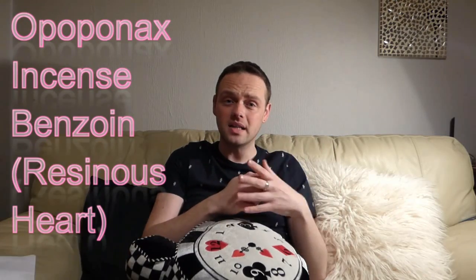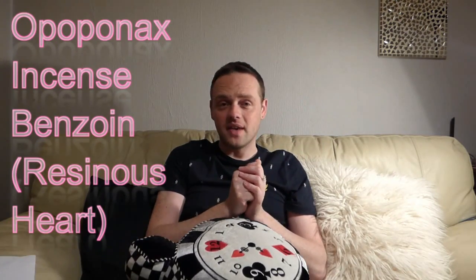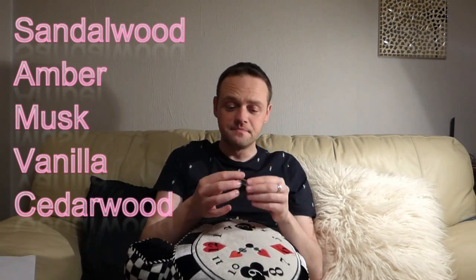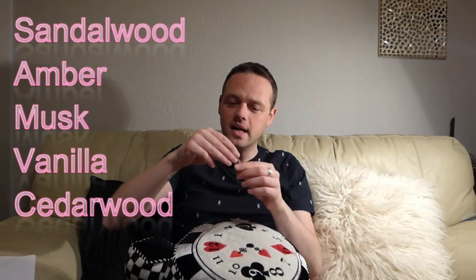So, the top notes of this are lilac and rose. The heart notes are opoponax, which is like a type of myrrh, a sweet myrrh. And then you have incense, and then you have benzoin. So you have a resinous base there, but it's a very light resinous base when it comes to this fragrance. Benzoin is, like I always say, almost like a very light caramel note. Then the base is sandalwood, amber, musk, vanilla, cedar. A lot of the usual suspects in there. And it's really nice. It's not something I'd wear, but I have been wearing it.